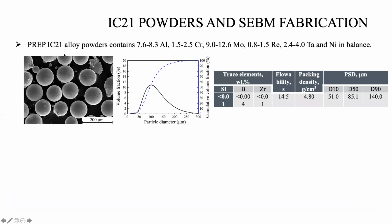The nickel-3 aluminum-based superalloy bar IC21 was subjected to plasma rotating electrode processing to obtain the pre-alloyed powders for the SEBM process. We have characterized the powders, including the flowability, packing density, particle size distributions, and all of these properties meet the SEBM process requirements. In particular, we control the elements boron and zirconium because both were reported to increase the susceptibility to liquid film related cracking during the AM process.